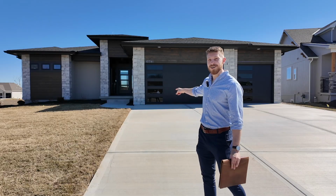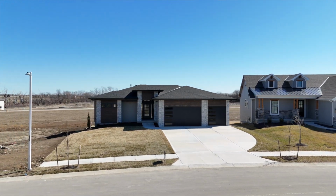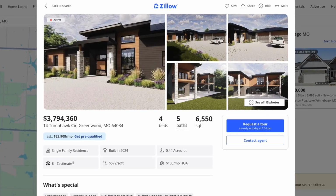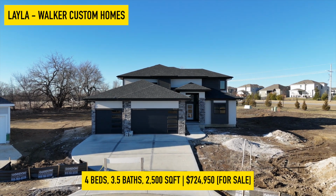Now, this is the second home we're going to show you. Absolutely beautiful elevation, loaded with a ton of upgrades. And this builder builds anywhere from the 5 to 600s all the way up to over $3 million. But we're going to start with house number 1, which is the Layla by Walker Custom Homes.